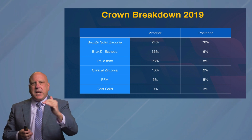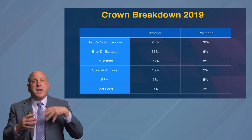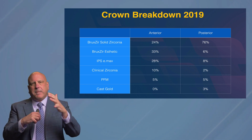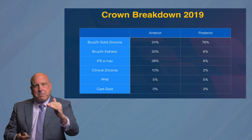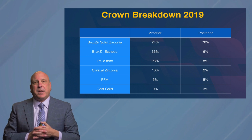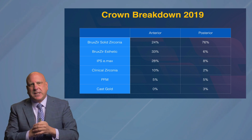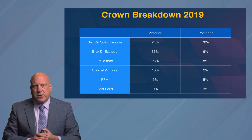The next product down, clinical zirconia, and this is Glidewell's generic, like Lava, for example, if you think of Lava. So clinical zirconia is feldspathic porcelain that's fused to a zirconia substructure, and this is really the first bilayered material that we see on this entire list. Everything else has been monolithic to this point, but this is two materials, the feldspathic porcelain fused to the substructure, and you can see 10% of the crowns in the anterior are from this clinical zirconia.